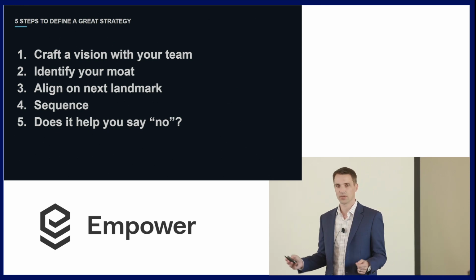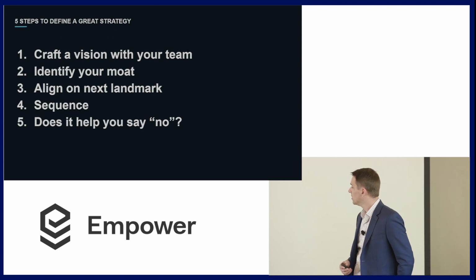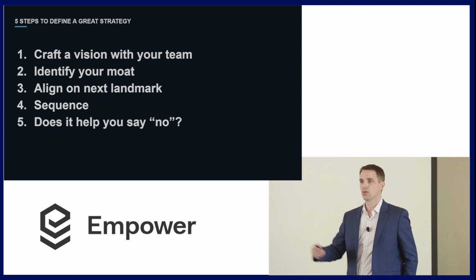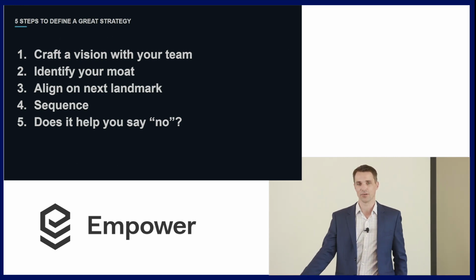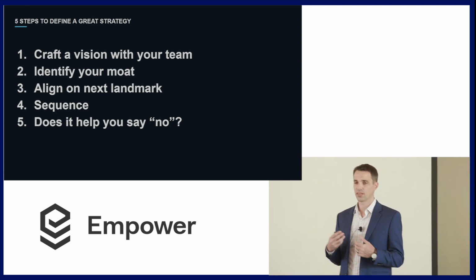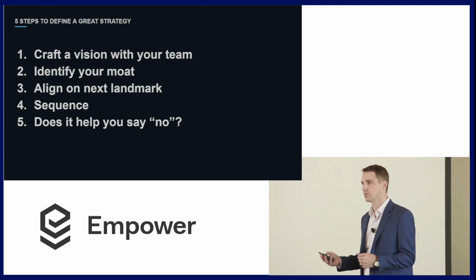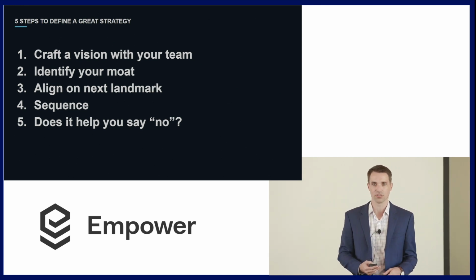Identify your moat. Just think about what makes you hard to copy and how that's going to be sustainable in the long run. Align on your next landmark, and hopefully a couple more after that. 3 is always a nice grouping of them. And then think about, will this actually help us say no to all the great ideas that we're going to come up with, our customers are going to ask for, our sales team is going to push for.